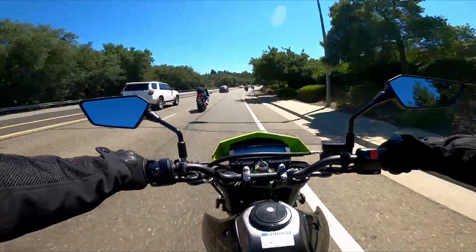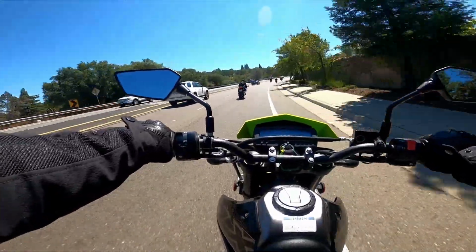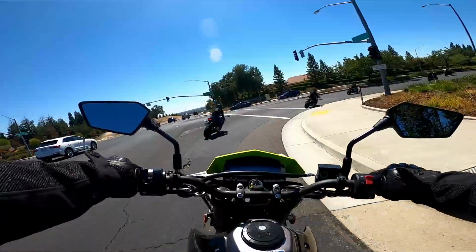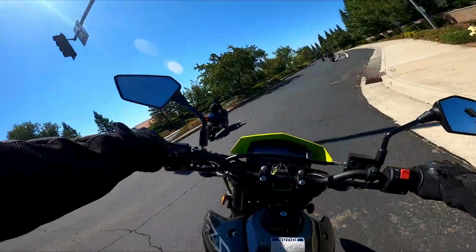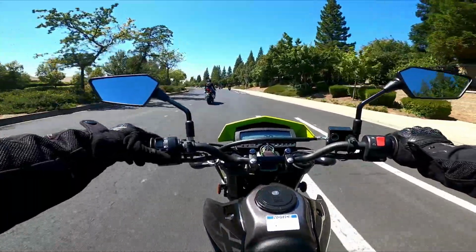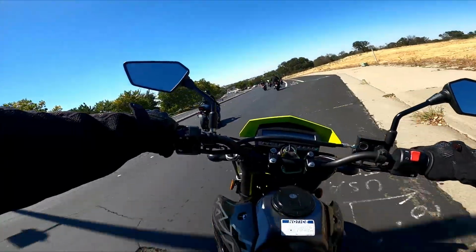And at first I was like, 300, man, this is not going to have any power, but it's actually pretty peppy. Just got to kind of keep it up in the high rev range. And I was able to keep up with the rest of the bikes just fine. I think because it's so light that it's not a lot of weight to move, so it can go pretty quick. But really fun. I really liked it.